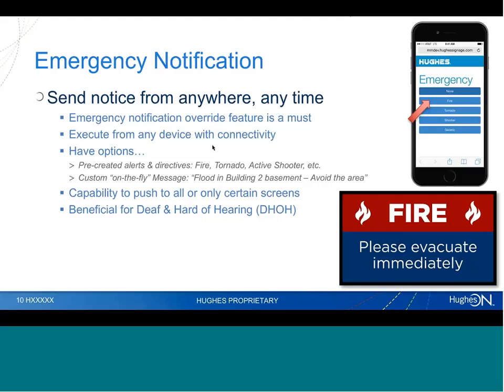And so with that, another custom piece is something that you want to create sort of on the fly. And you can log in and create this message based on a template that you already have and just customize the words on there. So for instance, here in the slide, you see flood in building 2 basement, avoid the area, right? So you may not have time to go back to your desk, punch this in and deploy it to the screens. You may be on your way down to fix that flood or address it or mark off the area. You can do it on your way from your smartphone, right?